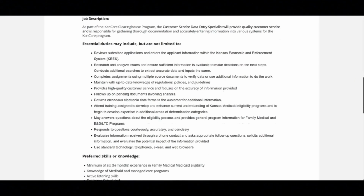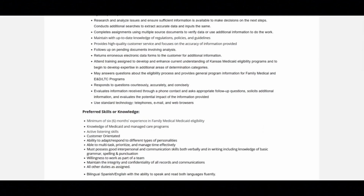Regarding their preferred skills or knowledge information, they would like you to have a minimum of 6 months experience in family medical Medicaid eligibility, knowledge of Medicaid and managed care programs, active listening skills. They want you to be customer oriented and be able to adapt and respond to different types of personalities. They want you to be able to multitask, prioritize, and manage time effectively.